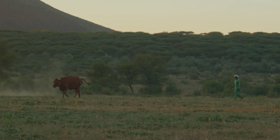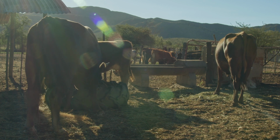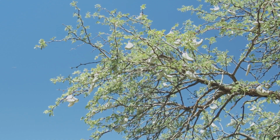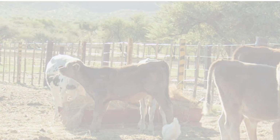In the realm of organic livestock farming, sustainable feeding practices are fundamental. By prioritizing locally sourced GMO-free feed and innovative solutions, farmers uphold the principles of organic agriculture while ensuring the well-being of their livestock.